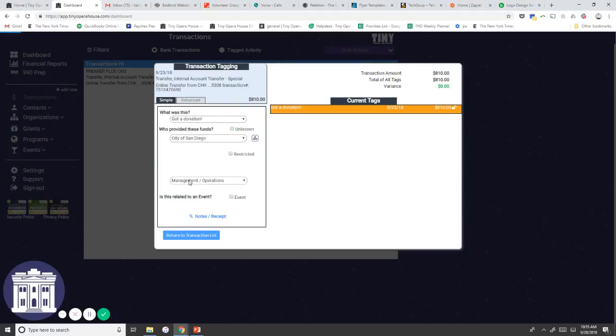We'll always ask you the classification, the big three that the IRS likes you to report on: program, fundraising, and management. You can also set up restricted funds. So if this was a grant or this person or organization gave you the money and said you can only spend it on a specific thing, we can do that built in here. We also sync with Eventbrite and other ticketing platforms so that we can show comprehensive event financials. A lot of organizations at this size are very event focused. So that's a great feature and integration to have.